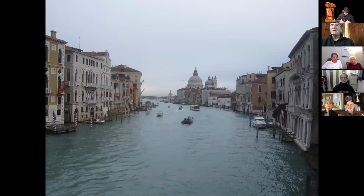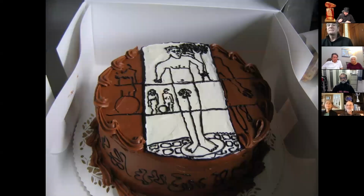This is one of my favorite views of Venice. This is the view from the Accademia Bridge looking at the Salute, the cathedral. And this was built to celebrate the plague leaving Venice. And Lisa, the day of Salute is celebrated on our birthday also.